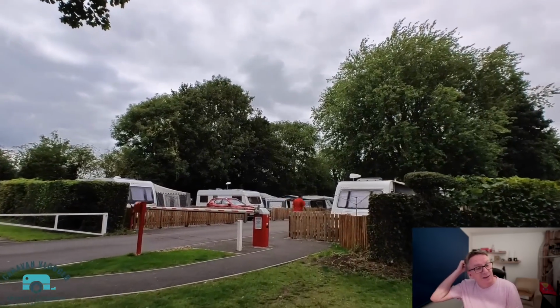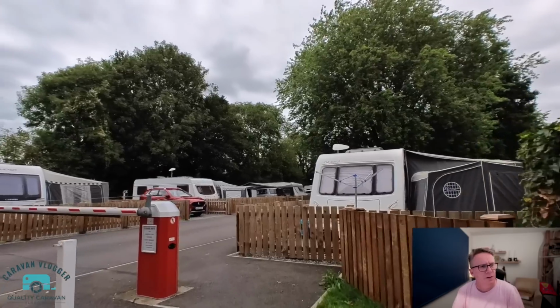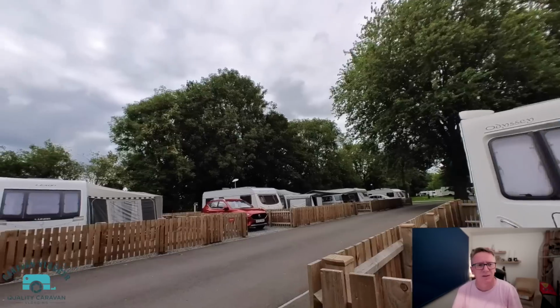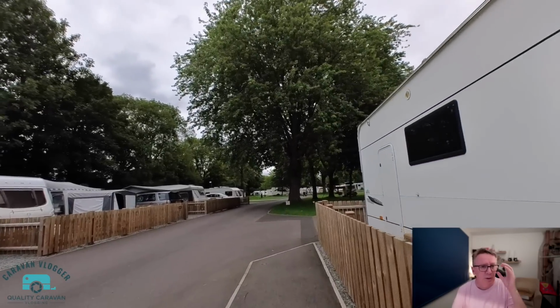Barrier to get in has got a code. I think it's little areas where the wardens live. Quite a few in this, about six caravans. I'm not sure how many wardens there are, but they are very friendly. So here, this is where we were, up to the right.